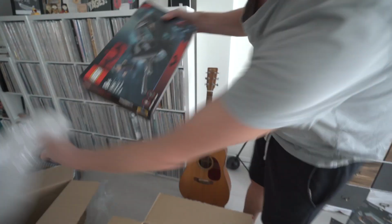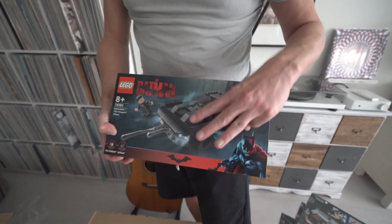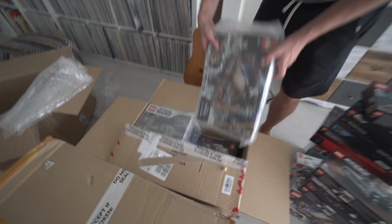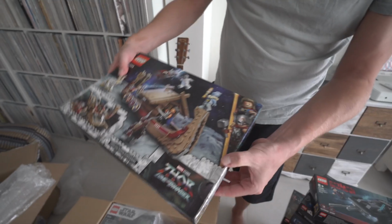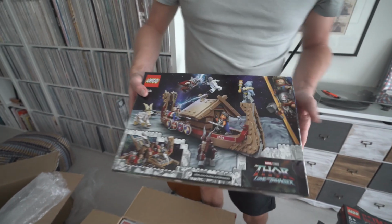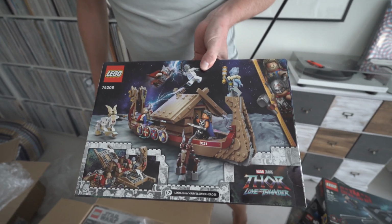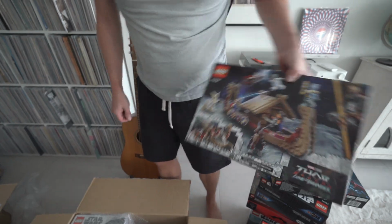Okay, so first up is the third Batmobile. So we got 3 of those. Moving on, we have a second set of 4. And this box is actually a bit dented. That's a bit sad. So that's set number 2 of the Marvel sets. Or not the Marvel sets, the Thor sets within the Marvel series.